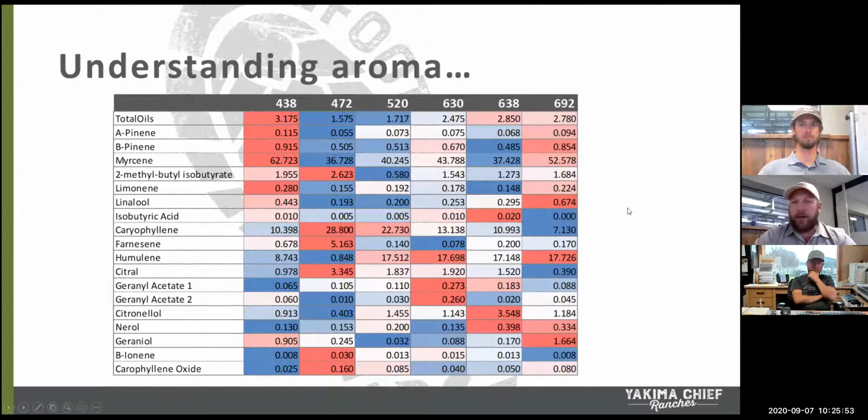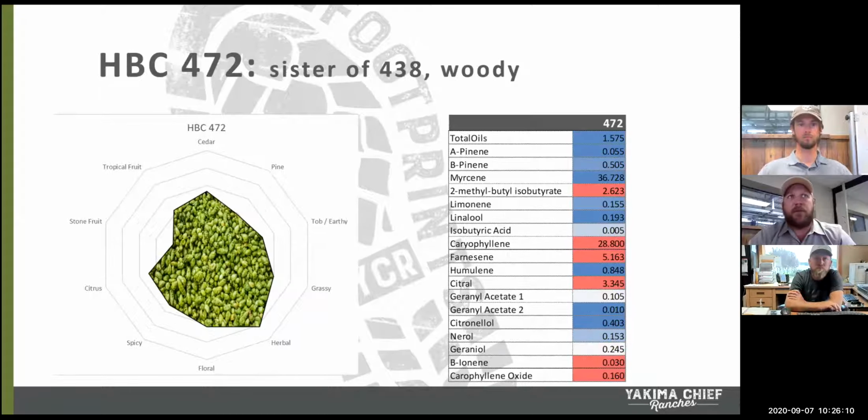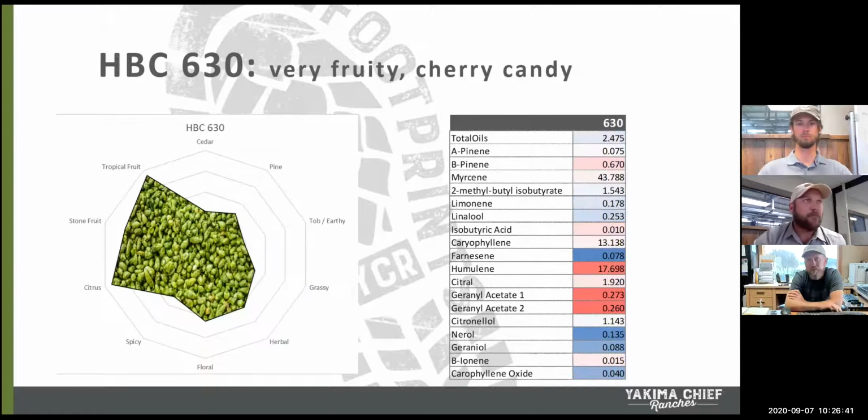So we can go through these a little bit, and I don't care if this might be a good time for maybe Jason or Ryan to jump in on a few of these, because we just got a couple slides of the elite lines there. I know Sabro, for example, is an incredibly high oil hop, super high myrcene. And then you look at its sister right there, 472, half the oil amount, about half the myrcene, but over double the amount of caryophyllene. So pretty amazing. Caryophyllene is that contributor to some of that woodiness, some of those white notes that you'll find, coconut, cream, woody, oaky, those types of flavors. A lot of that is deriving from that caryophyllene. But pretty amazing that it's a maternal sister, and it can be that much different coming from the same exact cross.